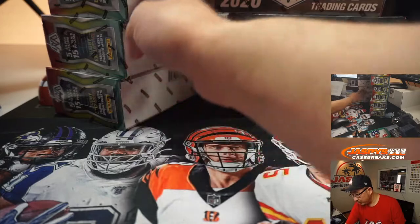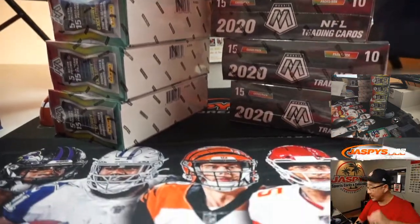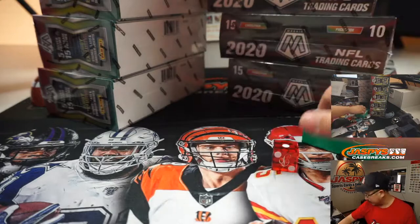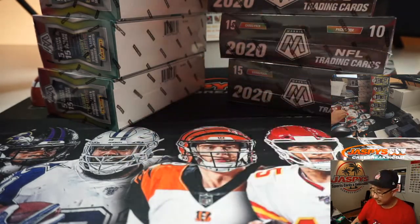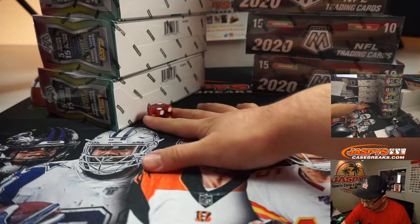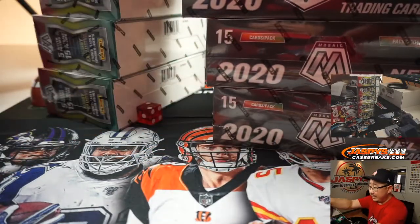All right, so there's 1, 2, 3, 4, 5, 6 on the left and right side right here. You can see the box on the top camera as well. Let's roll the die. Let's select that one right there. We'll go 1, 2, 3 for the left side and 4, 5, 6 for the right side. And it's going to be 2. So we're going to do the left side right here. So this side we will save for pick your team 5.